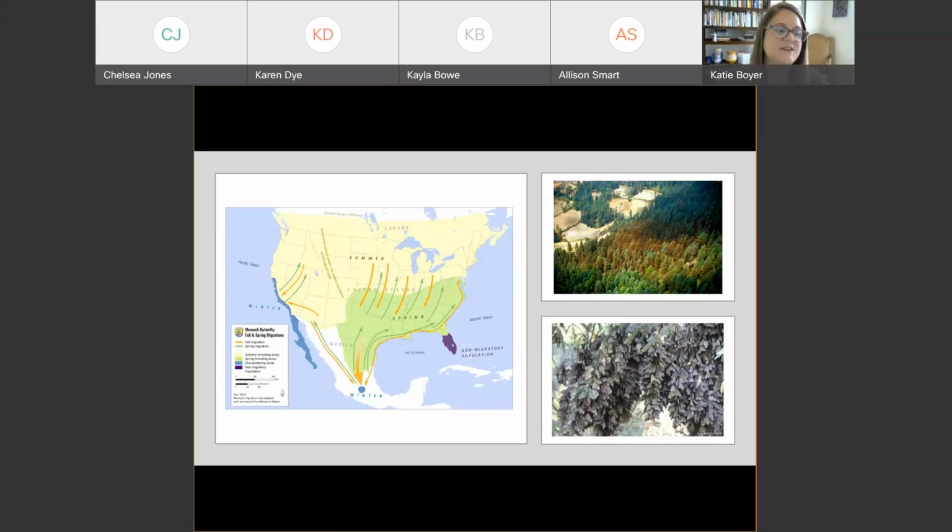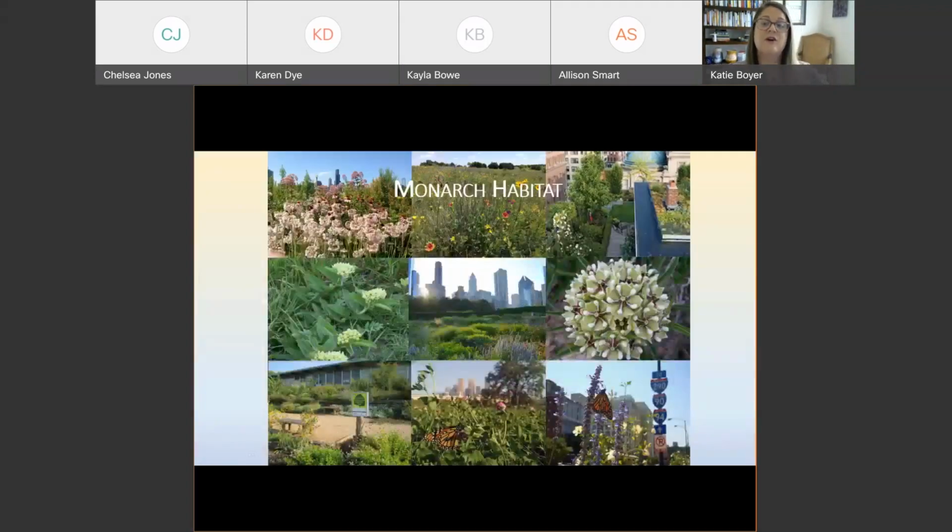When they're down in Mexico, they cluster together and form a shingle-like structure like what you see in the photo here. And they're in such high densities that they can turn the whole forest orange like you see in that top photo there. So when monarchs are in the US over the spring, summer, and fall, you can find them in habitat of all different shapes and sizes and locations.